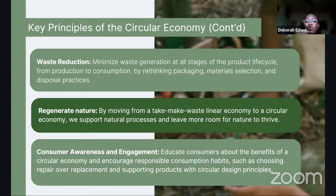And then there is also the principle of consumer awareness and engagement. It's not enough to say circular economy without engaging everybody. So the producer has a responsibility to engage, to educate the consumer to say, okay, these are the benefits of what I have created. I need you now to be responsible. This does not mean that you don't make products and services for profit. You can make it for profit and at the same time, make it for nature, right?